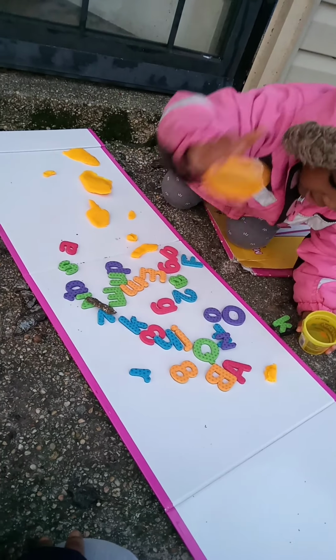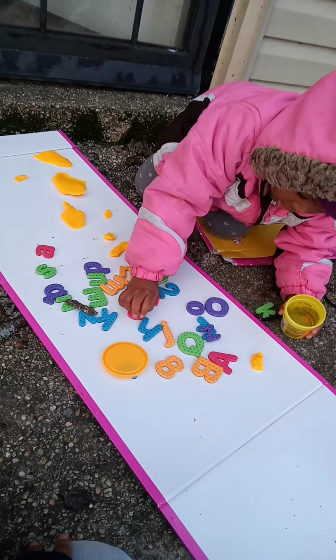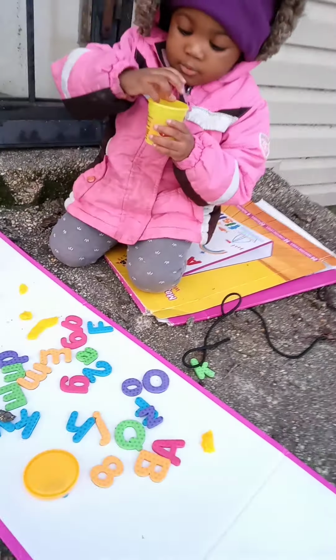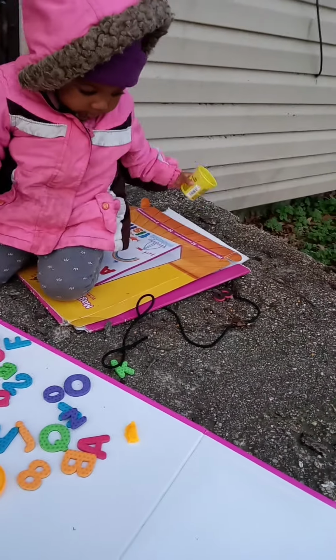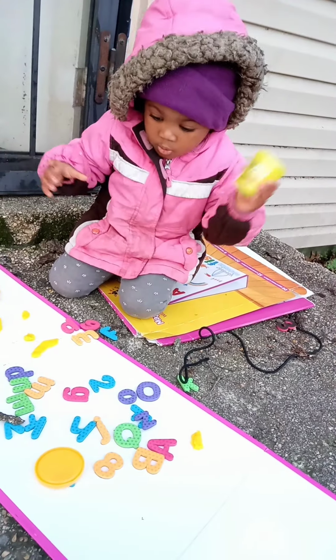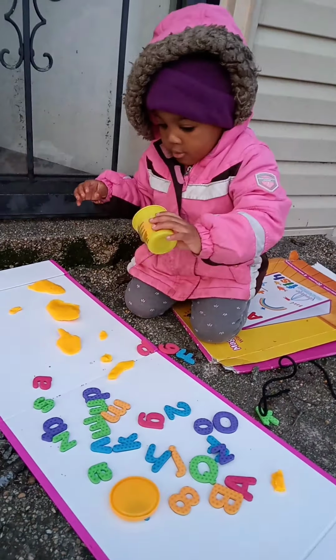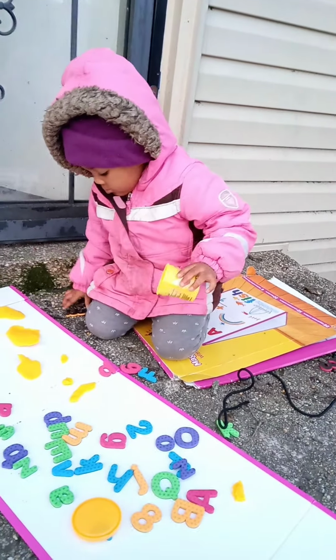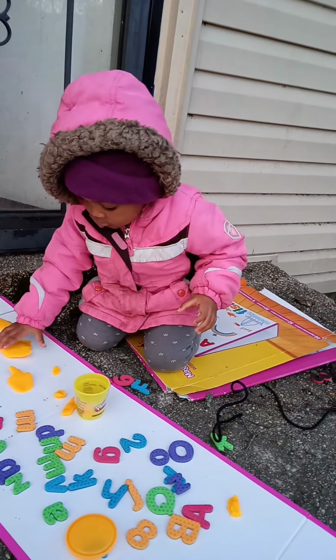Oopsie. No, it's top. What color is that, Cakes? It's orange. Oh, no, that's pink. Say pink. I usually just let her do what she do. She eventually finds it. Or she eventually gets it. You gotta keep working with it. Never force the issue. It always ends up turning out terrible. Trust me.